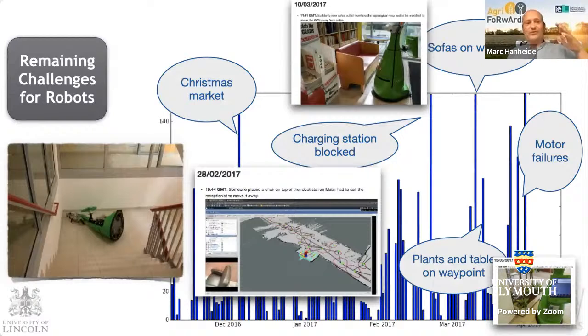And we've had robots falling down the stairs because somebody had disabled the downward-facing cliff detector. Again, human error. You have people changing the environment, staging a Christmas market in the care home, or putting a sofa right where the robot is supposed to deliver its task. Down here, we had a sofa or a chair blocking exactly the charging station. This charging station is right there, right? And it can't reach it.